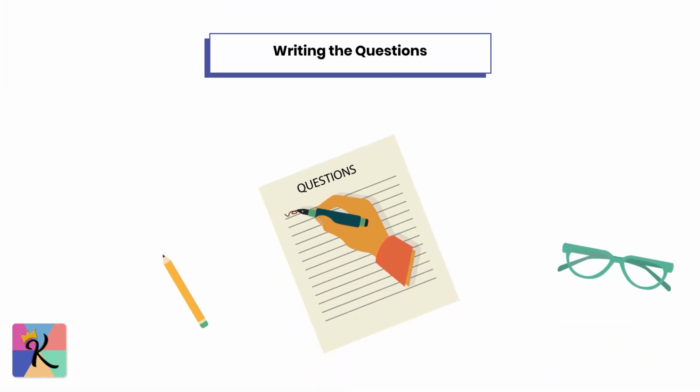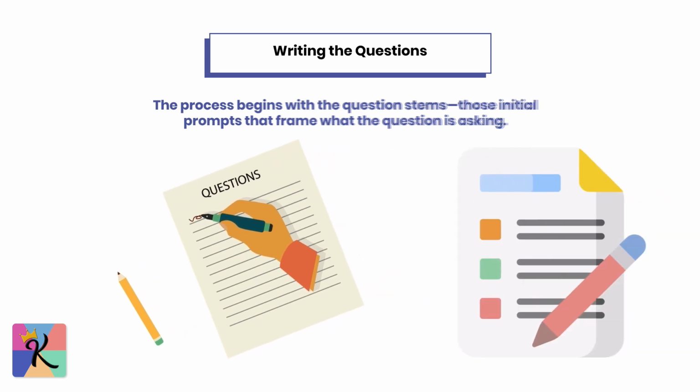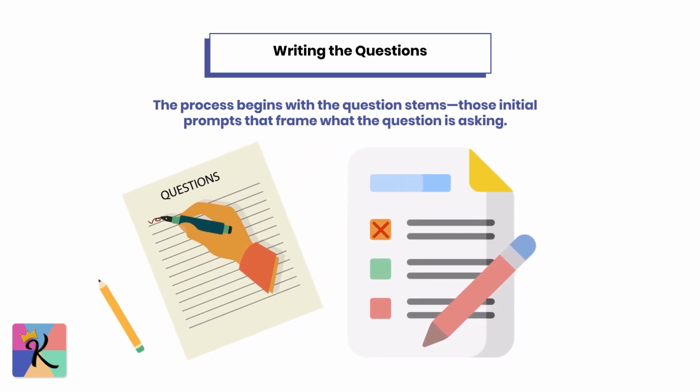Writing the question. Now, let's imagine a time before the questions even existed. There was a moment when the passage was just sitting on a desk at AAMC, waiting for questions to be written. The process begins with the question stems, those initial prompts that frame what the question is asking. Test writers then generate the correct answer and 3 incorrect but plausible alternatives.